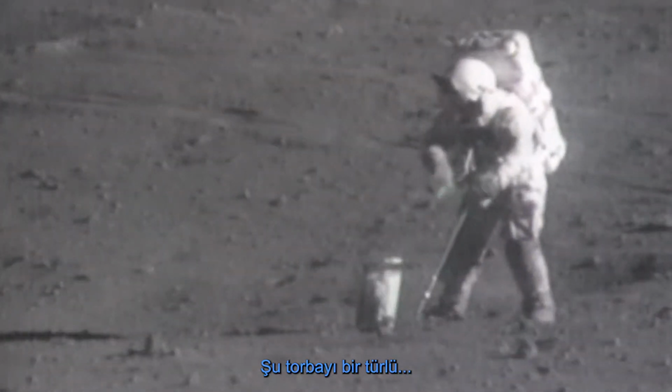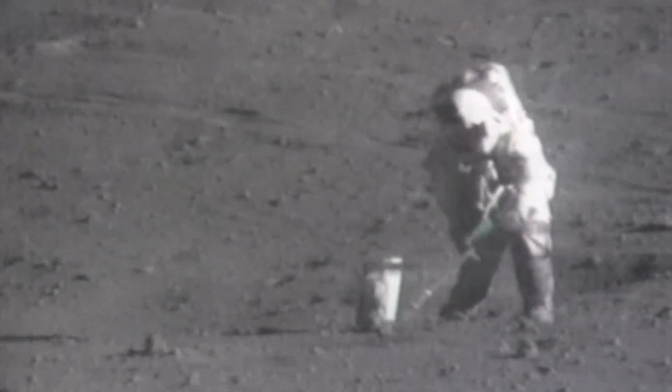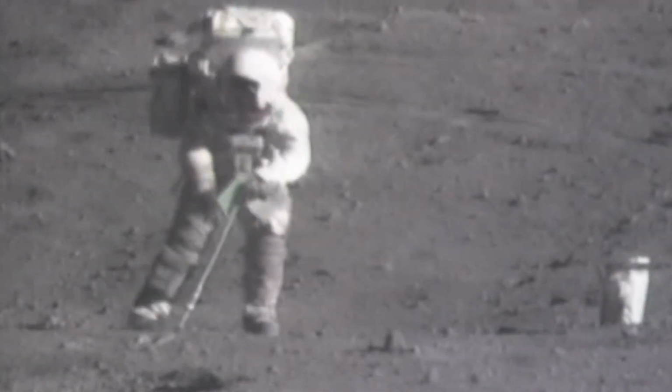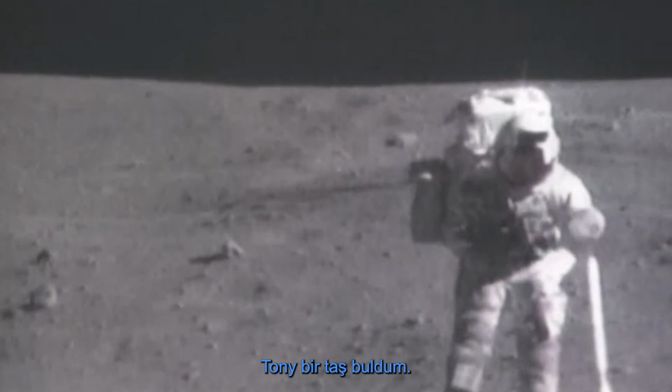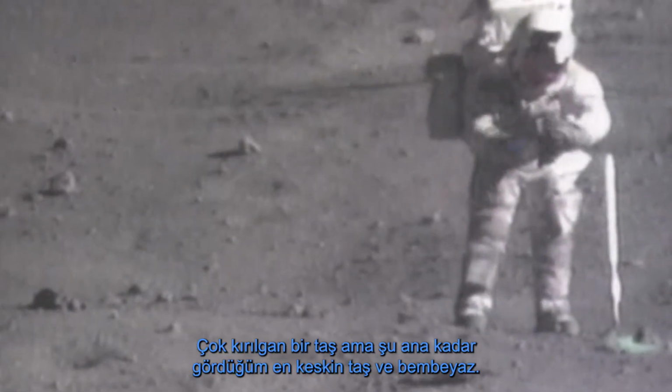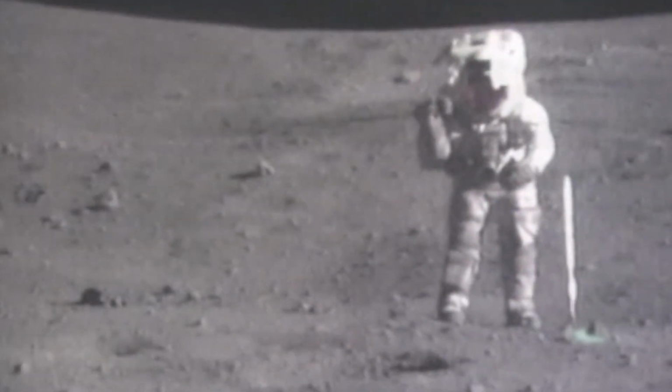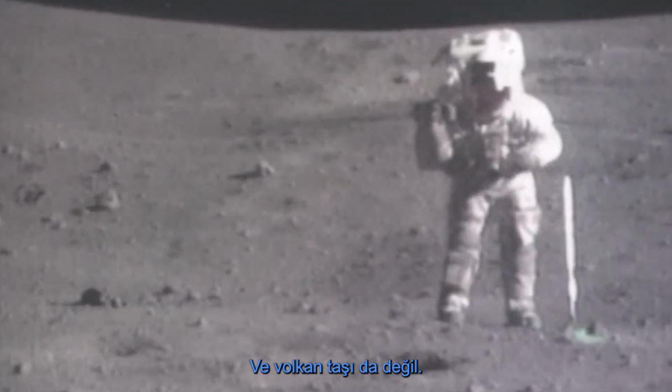The only trouble is you can't put the bag in. Okay, John. Okay, X is 104, Y 403, Z 423. X 107, Y 404, Z 425. Okay, Tony, the rock I got here is a very friable rock, and it's the sharpest rock I've ever seen. It's just pure white. The whole matrix is pure white. Okay, and it's not a breccia.